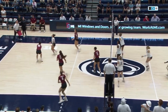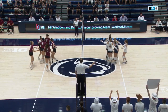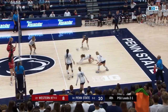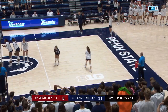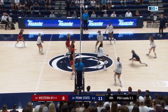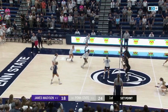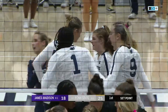Set up nicely here for Merzik. But the Raiders keep it alive. Left side, Rezatarski blocked, this time by Trammell, and Pedraza up there again. Trammell through the middle. Cox just pushes a free ball over. Trammell again. And they will try. Dug out by Grimes. Draws, sets, Trammell fires. Set number one goes to the 14-ranked Nittany Lions.